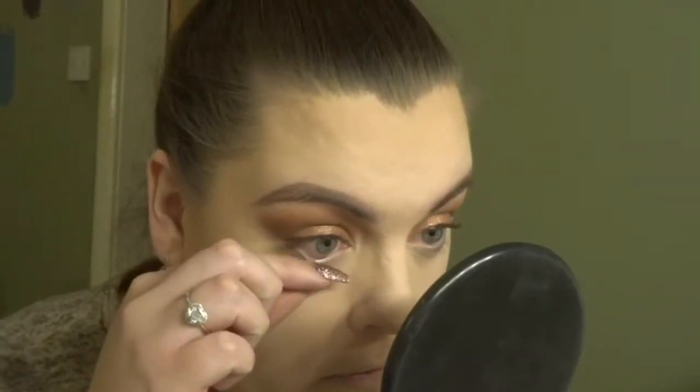I'm just going to take this brush, which is a Revolution, I think it's a blending brush, and I'm just going to take that crease colour, which was Whisper? Yes, Whisper, and just smoke that under my lower lash. Remember to connect it to your upper eye look. I'm not doing anything too heavy on this. Like I said earlier, I want the main focus to be on that shimmer.